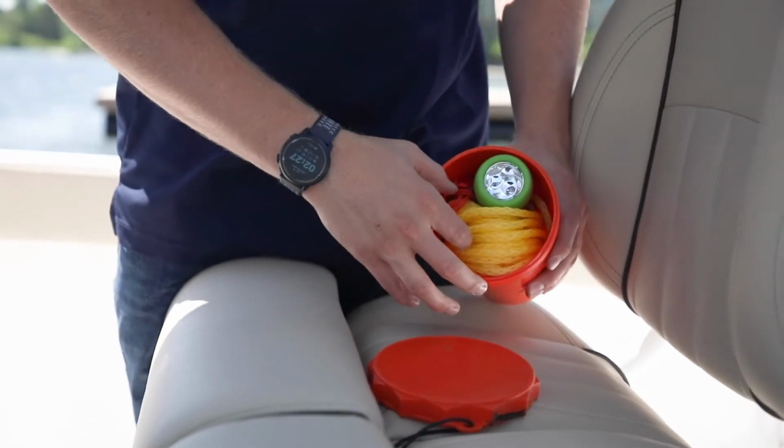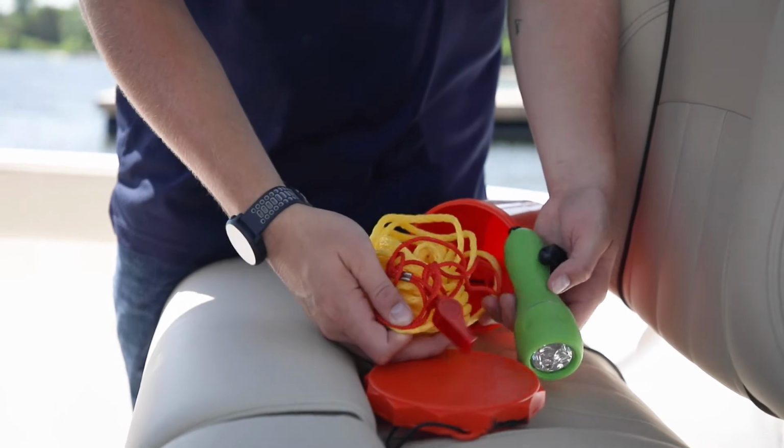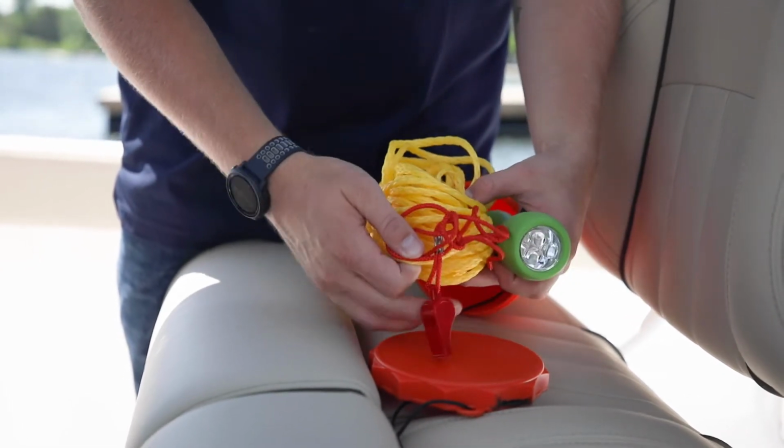Next, take a look through your safety kit. These kits should include a heaving line with a float that is 15 meters in length, a sound signaling device like a whistle, and a working flashlight. Make sure to check the batteries. Three Canadian approved flares are an alternative to the flashlight. The kit container also counts as your bailing bucket.